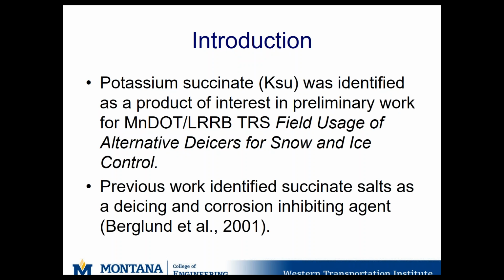So potassium succinate was identified as a product of interest in the preliminary work we did for Minnesota DOT. As I mentioned, it was a synthesis, and it was titled Field Usage of Alternative Deicers for Snow and Ice Control. And I provided a link previously, but you can also search for that report online. It's available. Now, that's not the first time that this potassium succinate has been suggested as a potential alternative deicer, and you can find those references in the synthesis for those early reports that really identified that.